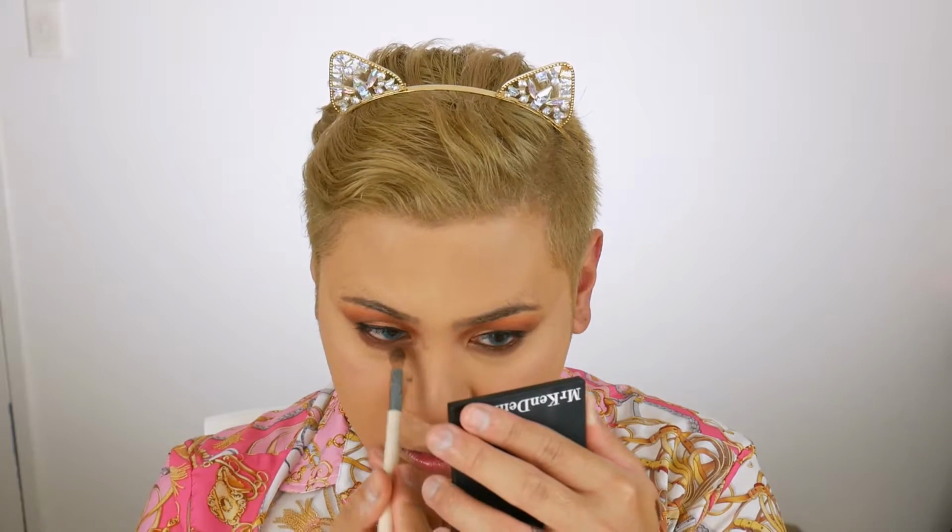So I'm grabbing the Capri palette again, and I'm just going to be grabbing that camel shade again, this time on the large fluffy side, and I'm just going to run it along just for a little bit more transition. Okay, I feel like that might be a little bit too much.